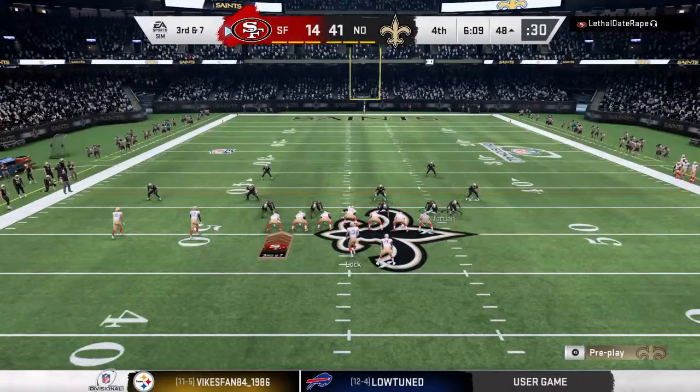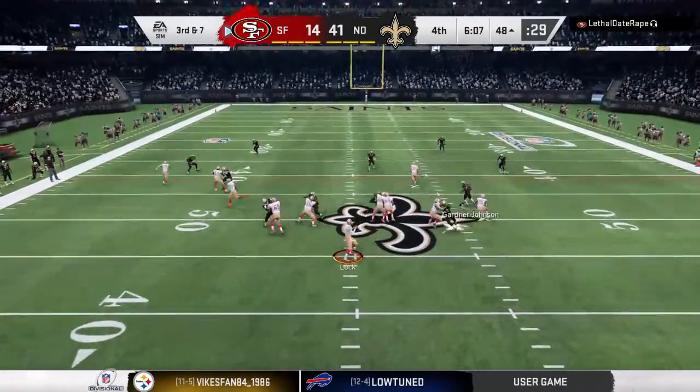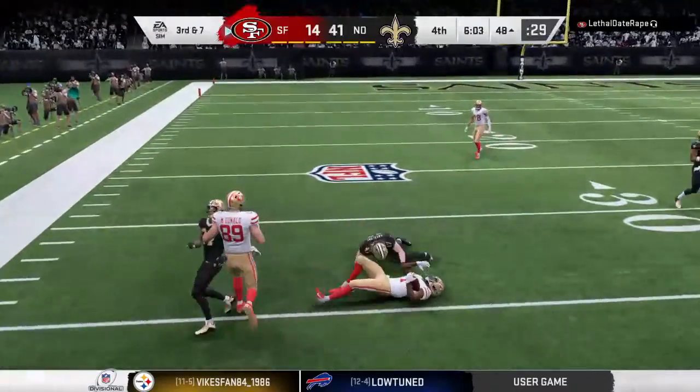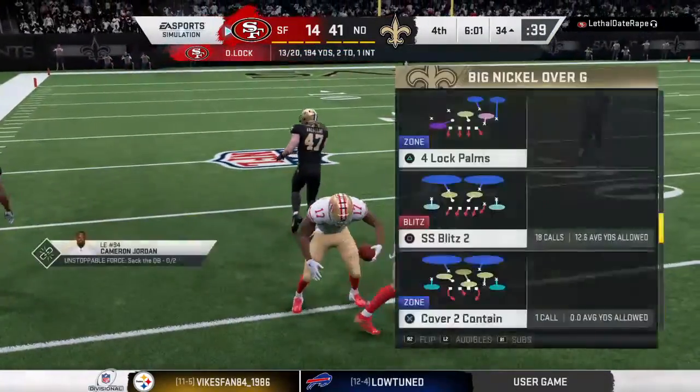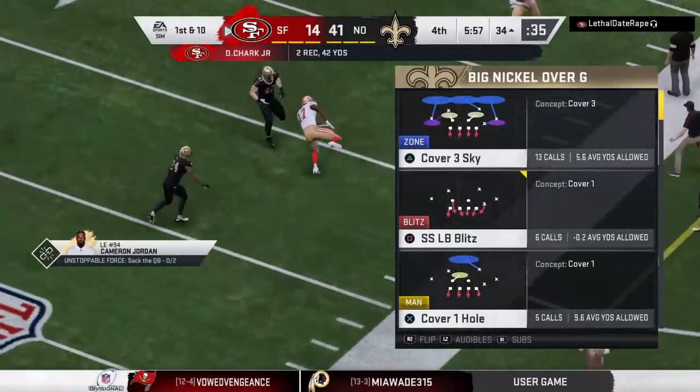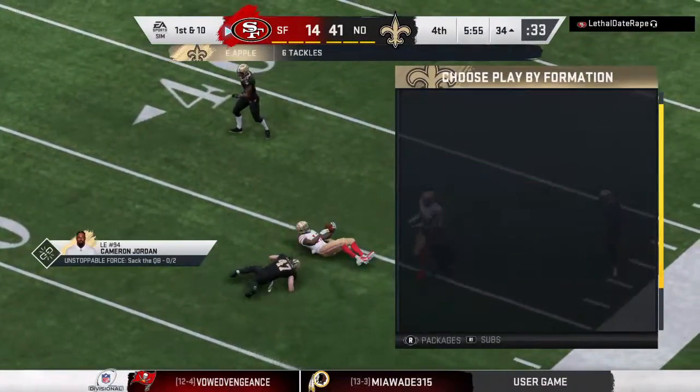Well, he has been sacked a number of times. He had an interception, so I'm going to give him a skosh of credit for hanging in there and trying to make something happen, despite the amount of pressure he's been under this entire game. And this is going to be another first down as the tackle's made at the Saints' 34-yard line.